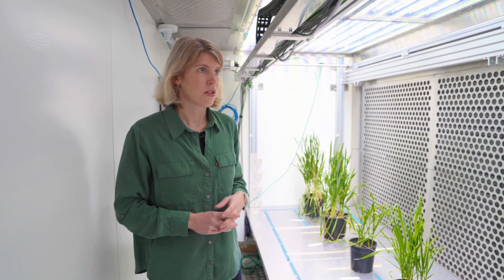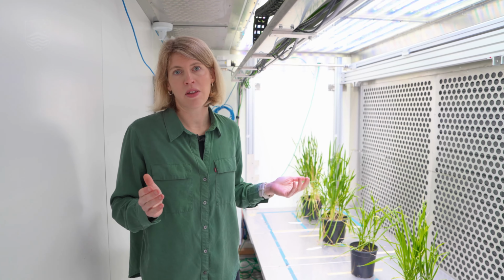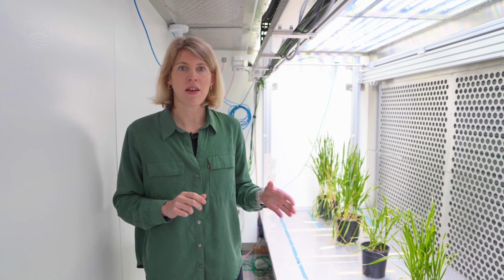So the Plant 3D scanner is really handy for people that want to monitor their plants over long periods of time and get growth curves, for example, because we can generate these scans without having to chop the plants up. And that means you can generate a lot of data without losing your plants during the experiment from doing destructive harvest.